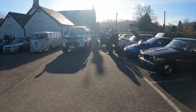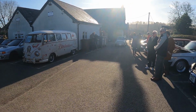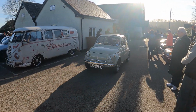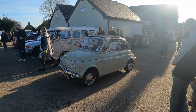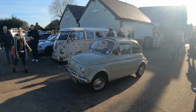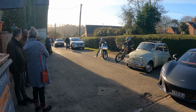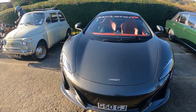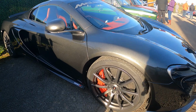Oh, we've got a couple of late arrivals. We could literally park that anywhere. We park in there. How do we? Can't park there. Can't park out there, sir. Some bikes arriving. Look at this. McLaren. Size of them brakes.